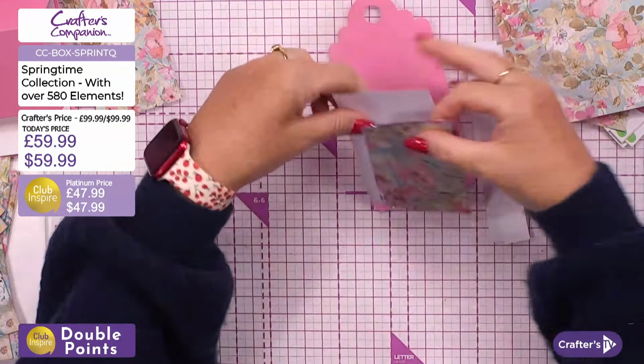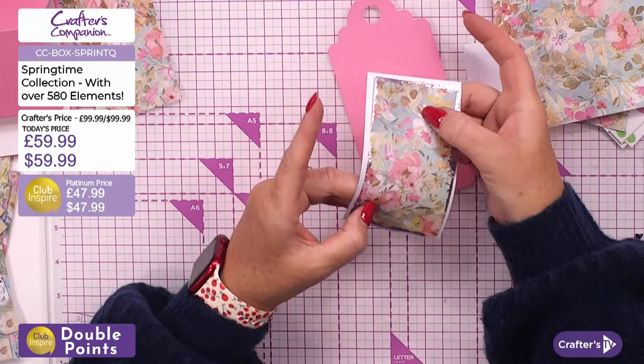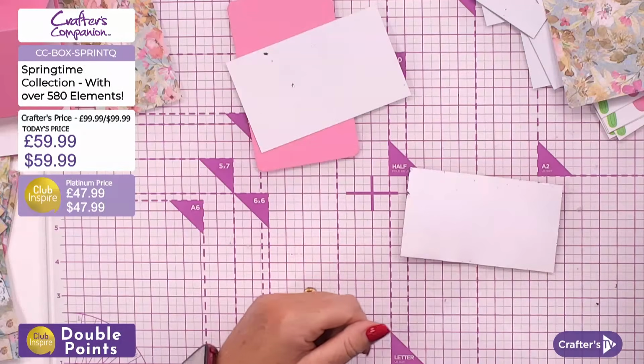So this now is going to go onto our white piece of card, like so. Look at that. Just makes everything now look more expensive. So let's pop our tape down there.